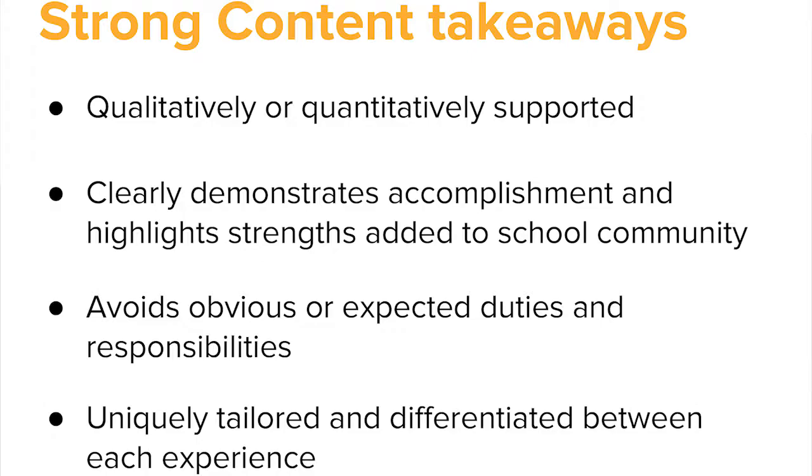The third thing is avoiding obvious and expected responsibilities. Something like photocopying is expected of you. Reading student data is also something that's expected of you. So avoid things on your resume that just point to your normal daily routine. Why is it on there? What I want to know is how you do your job, what you do it with, and what the outcome is as a result of your teaching in the classroom. Those are the important parts, not that you're spending your time photocopying. That doesn't add value to what I want to know.